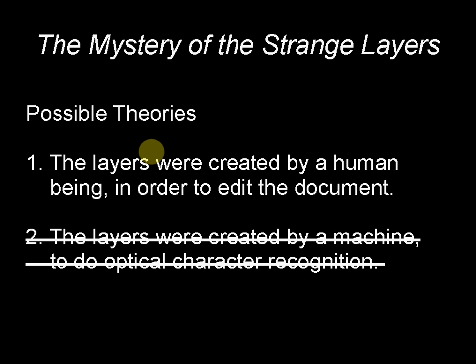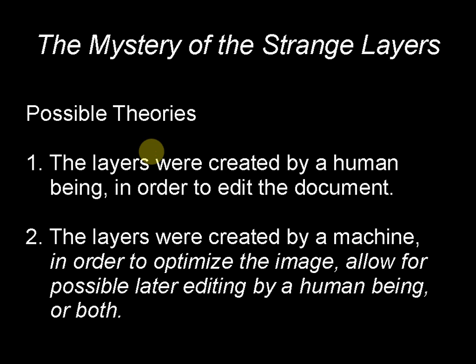There is, however, one more possibility in here, which is that the layers were created by a machine, but not to do optical character recognition. Instead, they were created either in order to optimize the image or to allow for possible later editing by a human being, or both.